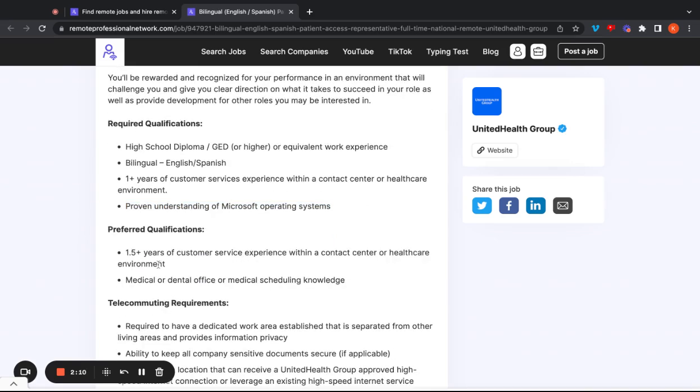And preferred qualifications: if you have basically more than 1 year of experience working in customer service, or if you've worked in a medical or dental office, that's going to be helpful as well, or pretty much just any other kind of healthcare setting, guys, is going to be probably qualified for that.